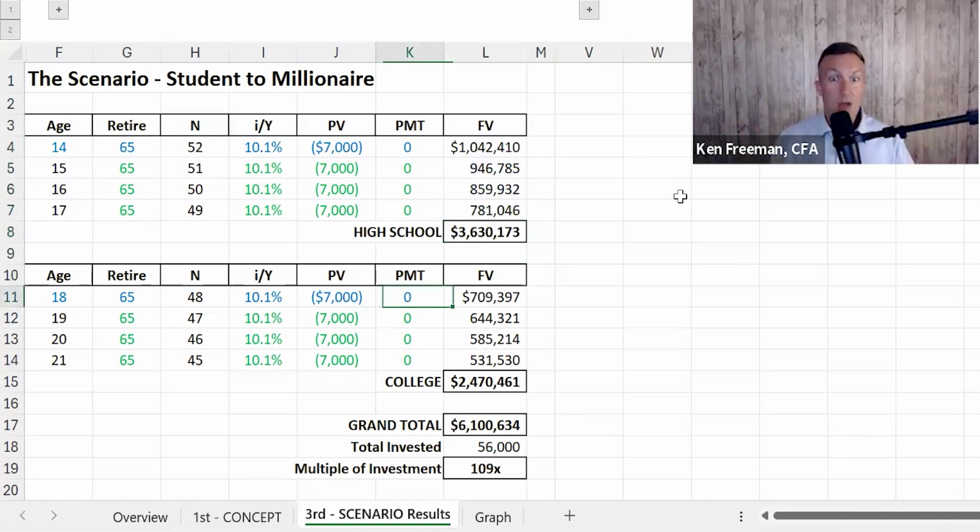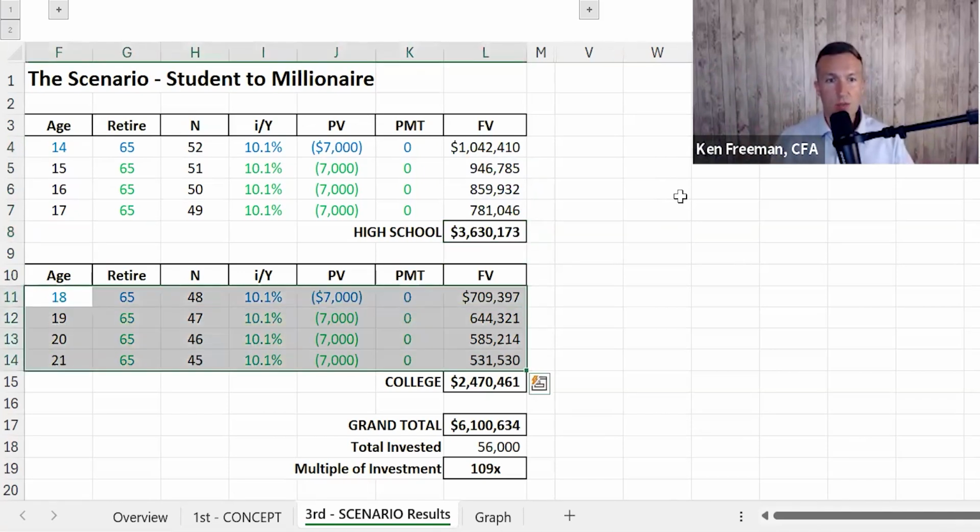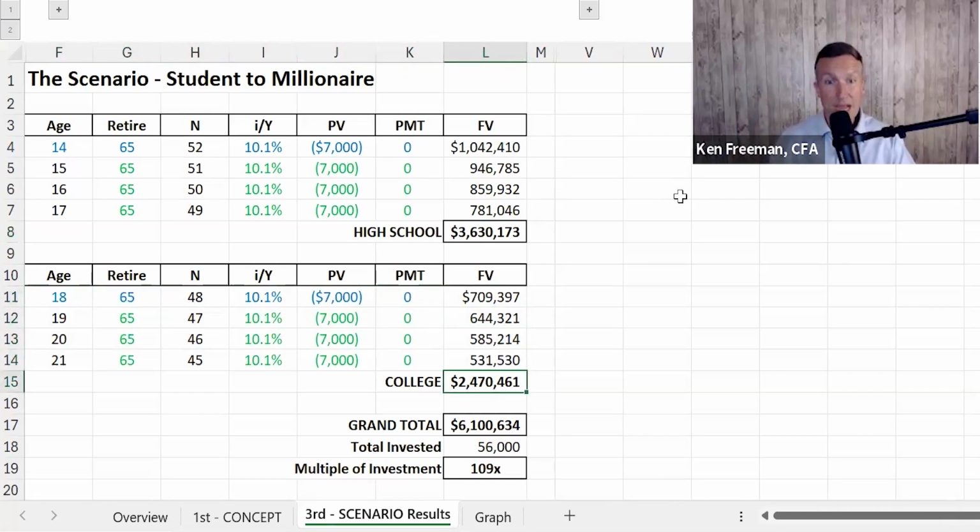Incredible. Now, if you also continue this process through college, 18 through 21, we get an additional about $2.5 million for a grand total of $6.1 million. Remember, we're investing $7,000 over the course of 8 years, 4 years high school, 4 years college. So that gives us a total invested capital of $56,000.